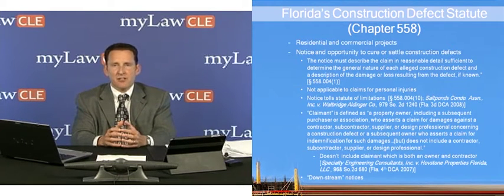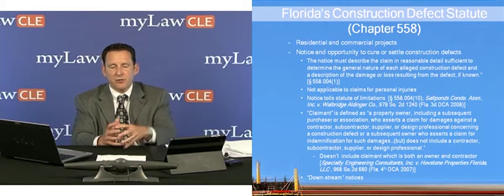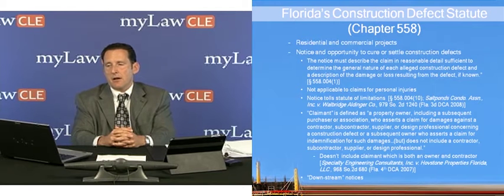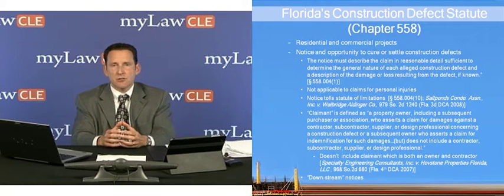Really the rationale behind the statute was, before you can run into court and sue, let's give the folks involved in the construction work, could be the design, could be the architect or engineer, written notice of the defect. Let's give them an opportunity to inspect that defect. And who knows, they may even offer to fix it free of charge to the owner. Or they may offer to pay money. And if they do that, and that's acceptable to the owner, now you've avoided litigation.